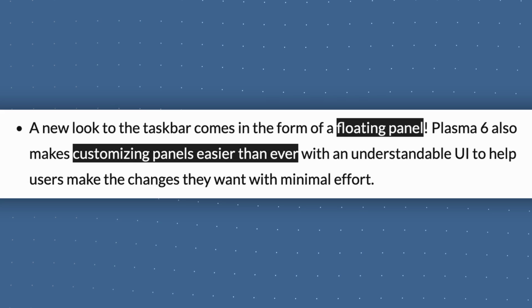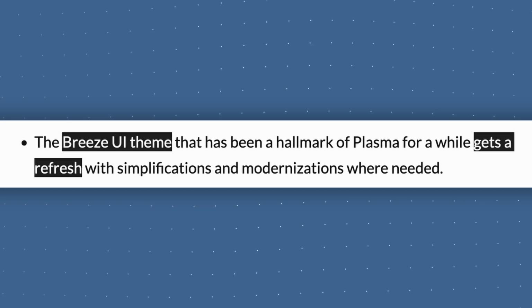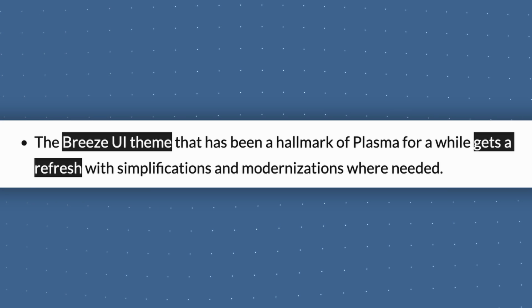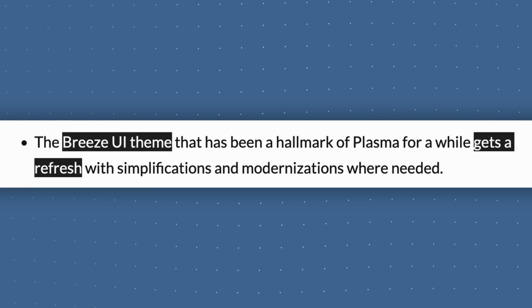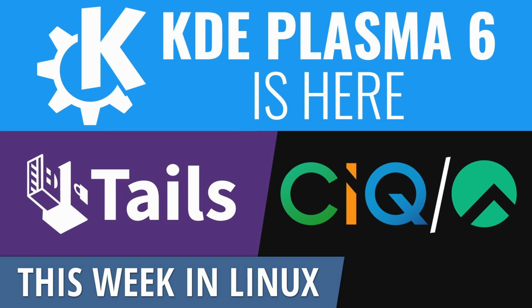Plasma 6 also makes customizing panels easier than ever, and they even have a nice updated, modern refresh of the KDE Breeze theme, as well as the other variants like the Breeze Twilight and the Breeze Dark, and so much more. And if you'd like to learn more about the latest release of KDE Plasma with Plasma 6, you can check out TWIL 255, where we covered it in much more depth.